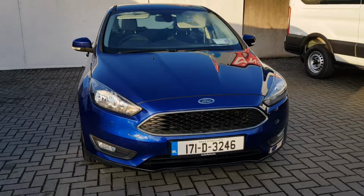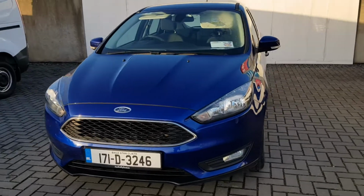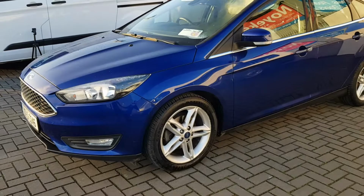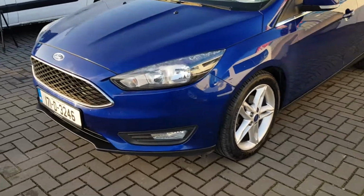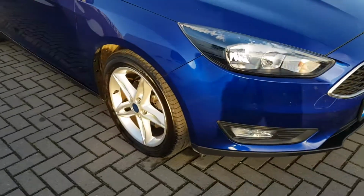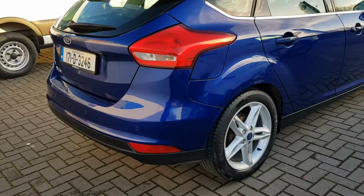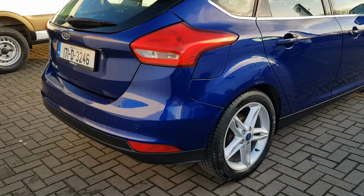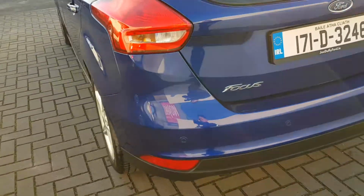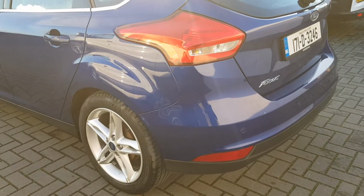Today we've got a Ford Focus Zetec 1.5 diesel, manual transmission, 95 brake horsepower. At the front, we've got front fog lights and original Ford alloys. The rear of the vehicle has rear parking sensors, remote boot open and a spacious boot.